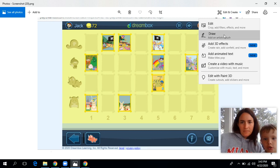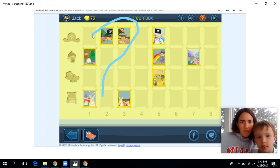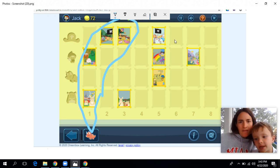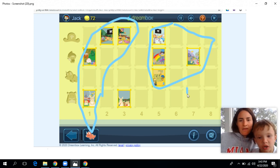So there's four right here. These four? Yeah. And so Jack saw four right here. Okay. And then four right here. Oh, okay. And 4 plus 4 is 8. And then one more is 9.